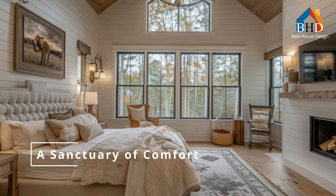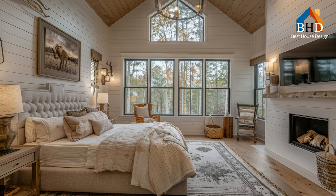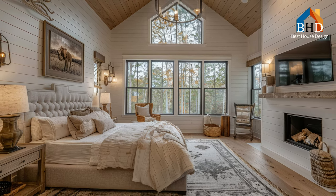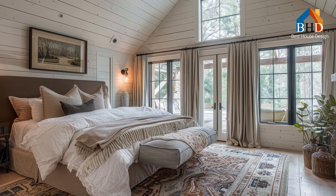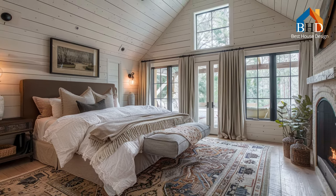A sanctuary of comfort. In this farmhouse cottage, every inch has been thoughtfully designed to create a sanctuary of comfort, warmth, and relaxation.